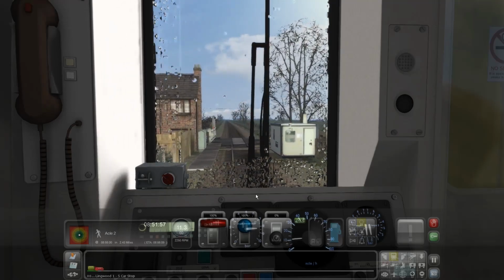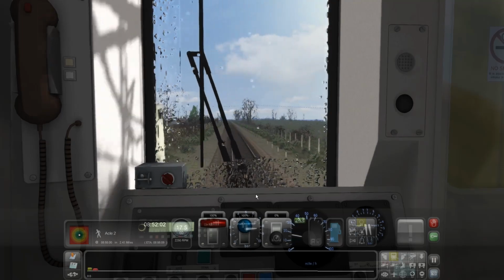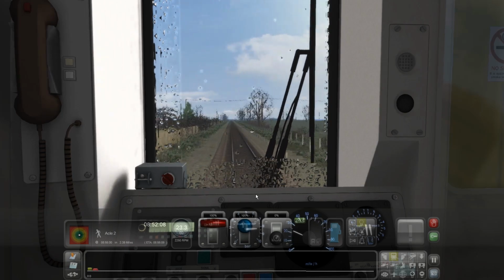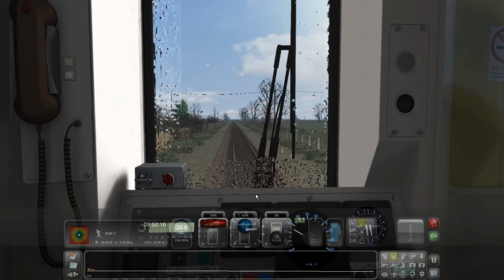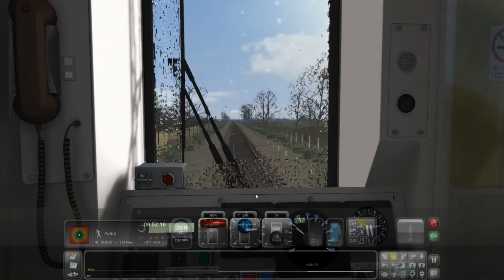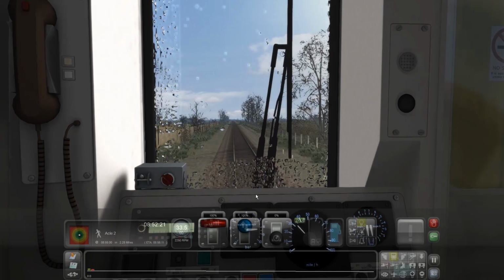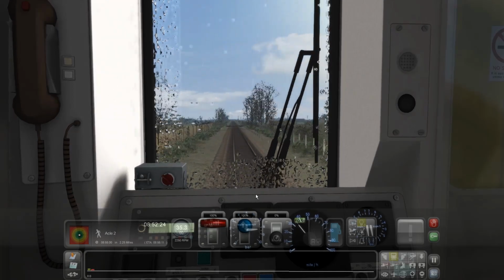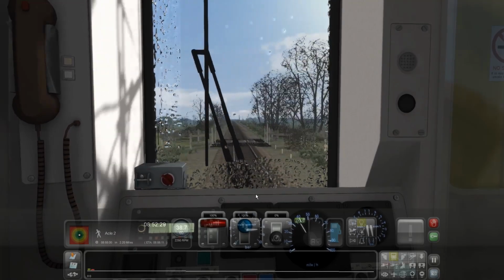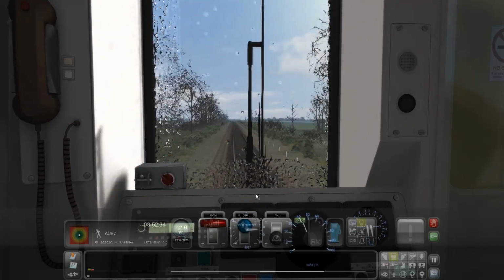So we're now heading for Acle. We are due in a minute late, so we should only have a 3-minute wait. Sorry. I would speed up the recording when I get to Acle, but if I'm talking, it'll speed up my voice as well, which won't be very good. So I'll just leave it, and then we'll just have an explore of the area while we wait, because on a non-coronavirus timetable, there would be a train passing us there, because it is a double track station.